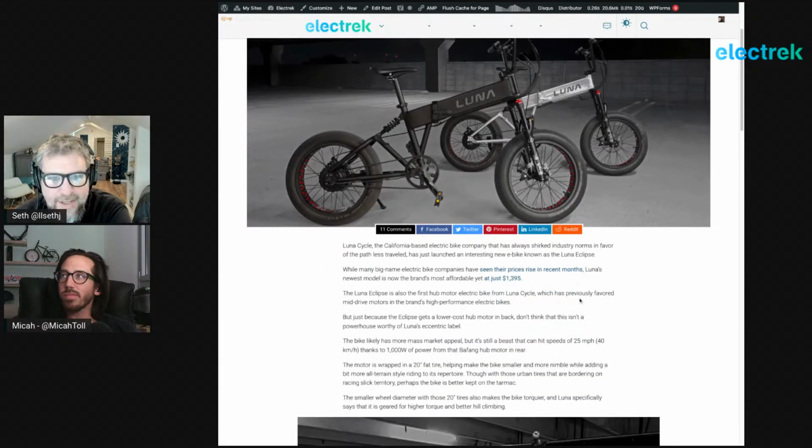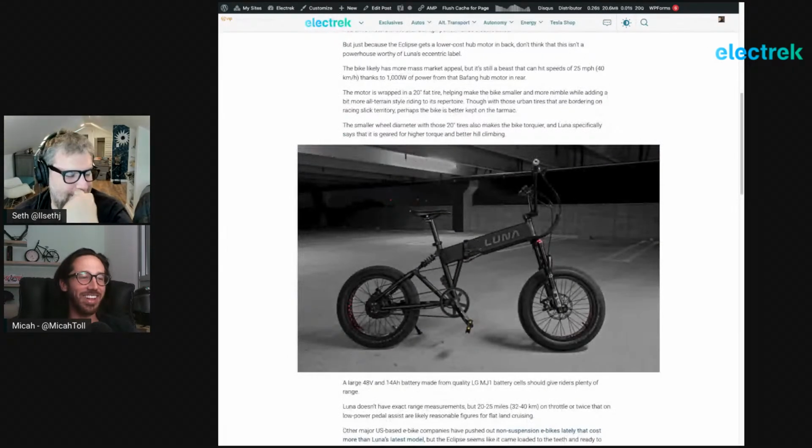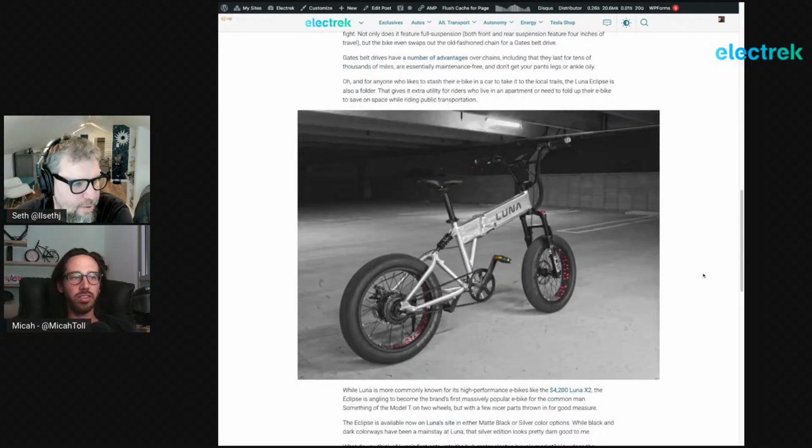But also it's got a Gates belt drive. Right. Oh yeah, there's so many parts here. I totally forgot about that one. So yeah, if you're not familiar with Gates, it's probably the leading belt manufacturer for electric bikes. I mean, they do belts for everything. Like the Harley Davidson Livewire has it. Zero uses their belts. So they build for super high power projects. They build for low power things. But in the e-bike world, Gates is basically the standard.